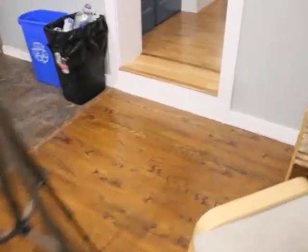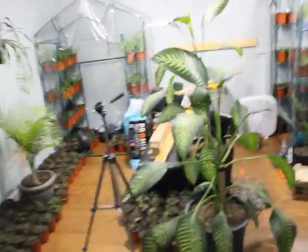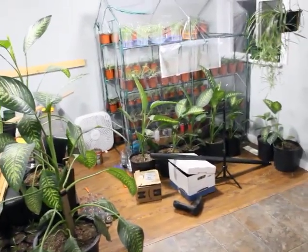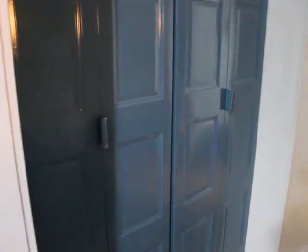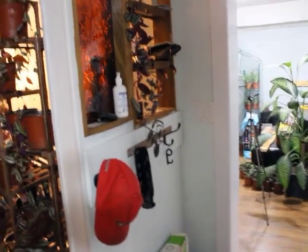So this is what I call the addition. It's about 15 by 16. It's a pretty good size space. Got two windows, so you can usually get a pretty good cross breeze, which is nice. There's a closet right there. Obviously, you can hang coats and stuff. And then a short wall, I guess. Short in depth, I mean. Little shelving and stuff up there.